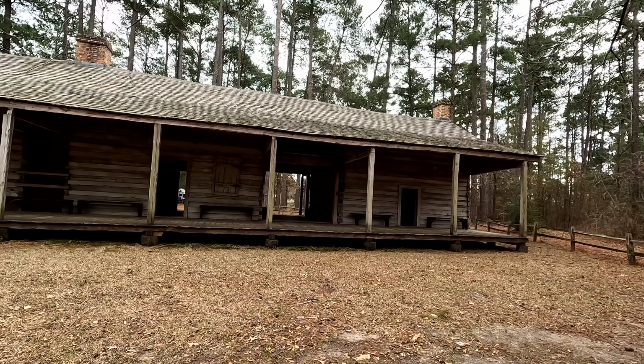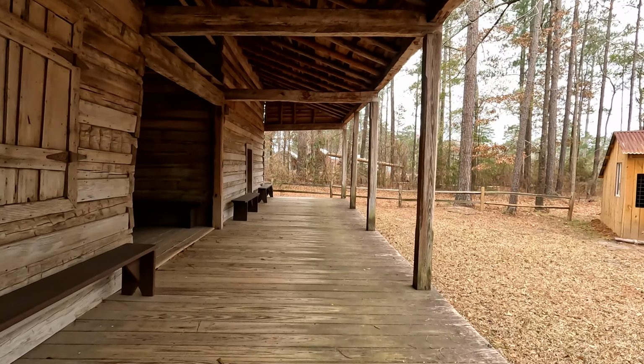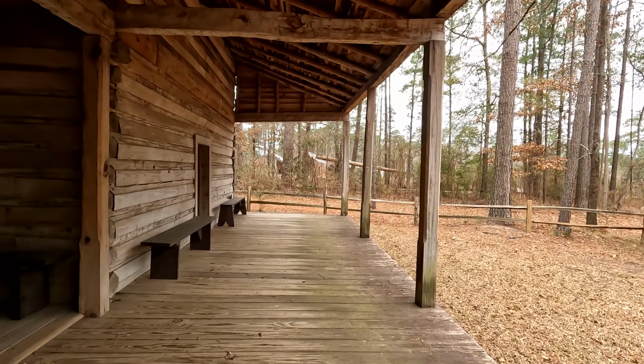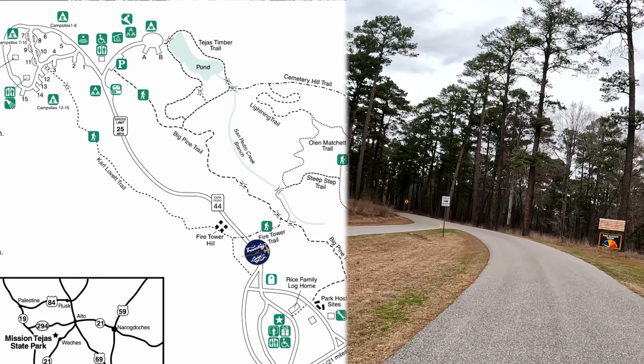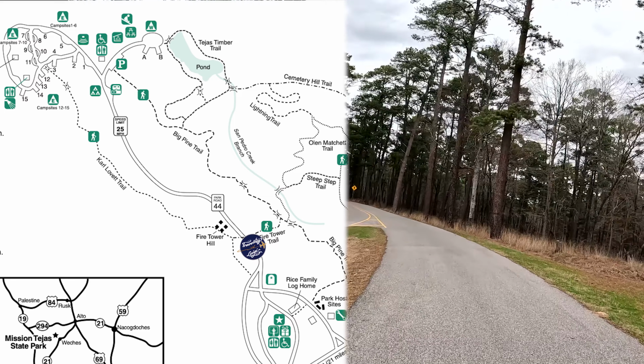Porches were common in most Texas log homes and provided shade during the hot Texas summers, as well as a storage area for saddles, riding gear, etc. during rainy weather. In a depot room nearby, we spotted this coach. We don't have much information about it though. Let us continue our journey inside the park.